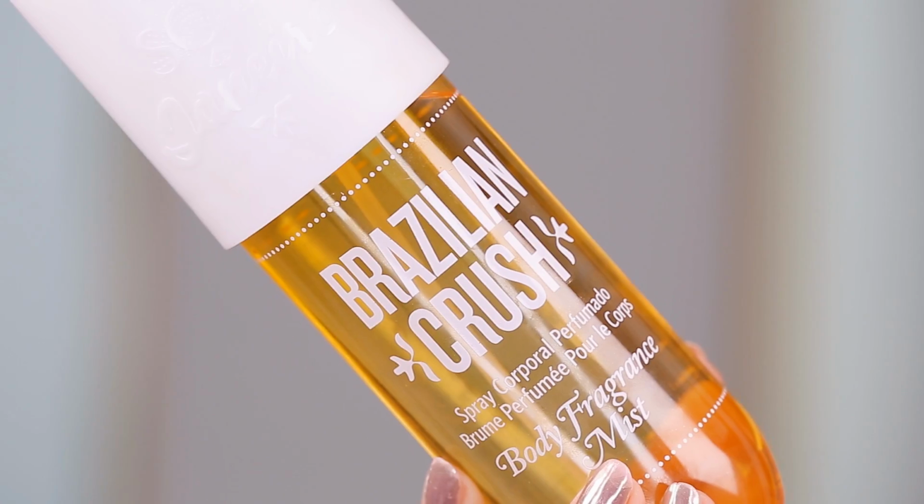They came out with a body fragrance mist. I smell amazing right now, just so you know. It smells just like the Bum Bum Cream. The shower gel is more pistachio, caramel. It's a little bit sweeter. This has a sexier scent to me, and that's what this one smells like.